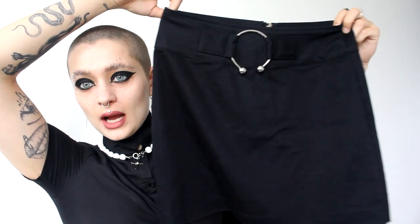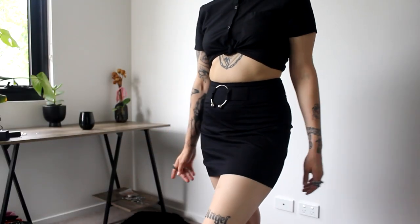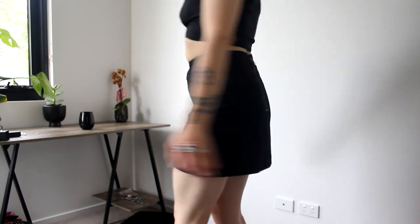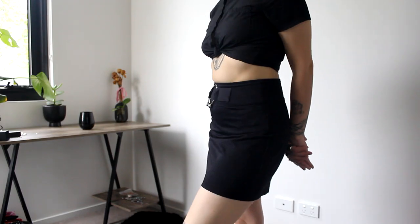Okay, so I'm gonna start off with some Depop pieces. The first piece, which you might have already seen in my last video, is this skirt. Like I said, it's from Depop. It has this amazing thick piercing detail here, and then it's a very bodycon kind of fit. I originally purchased this strictly because I wanted this piece from it, so I wanted to cut that off and use it as a necklace.